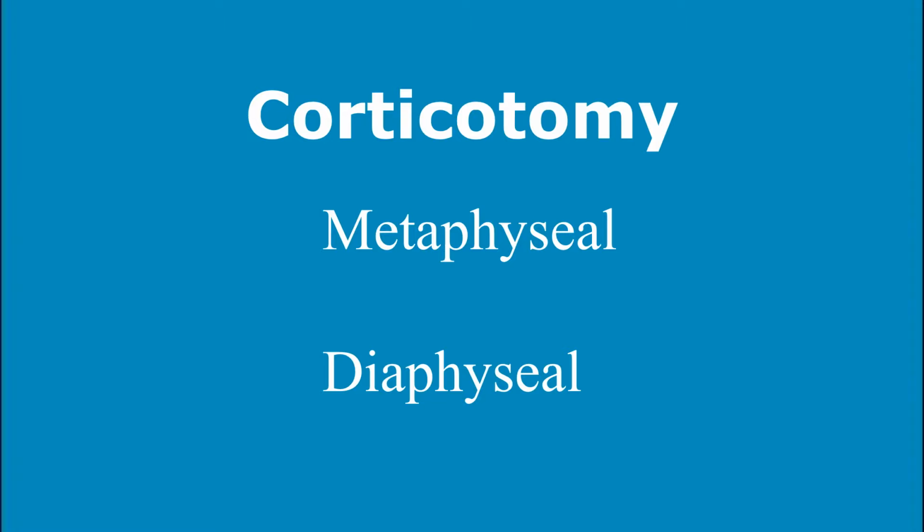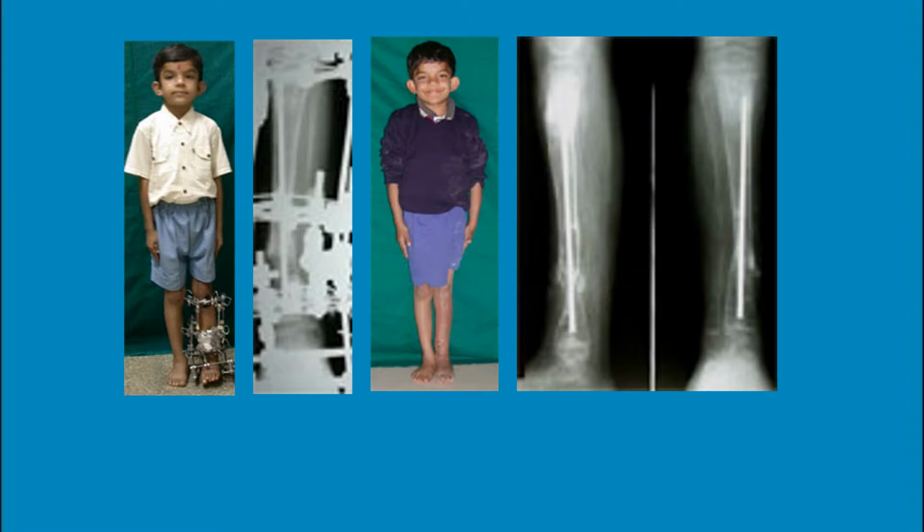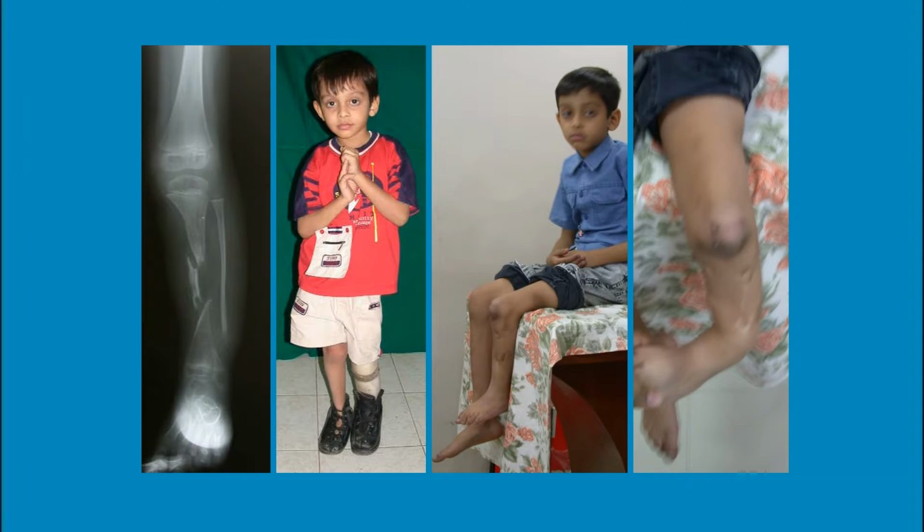The corticotomy level itself can be either metaphyseal or diaphyseal. And as I just recently pointed out, in congenital pseudarthrosis of the tibia, it's necessary to perform a corticotomy very high in the metaphysis or just subphyseal. One also takes care not to perform a corticotomy in a zone where the skin is of poor quality, or in CPT children where there is trumpeting or cysts which are visible. In general, we would not like to perform a corticotomy in the presence of sclerotic bone or poor soft tissue.